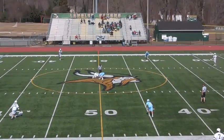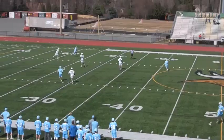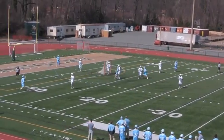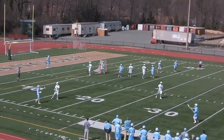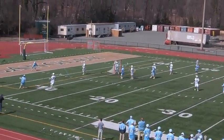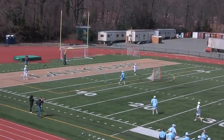Taking the faceoff for the Patriots, number 11, James Mountain. And for the Saxons, number 10, Joe Ulepek. And on the procedure, Yorktown will have the faceoff. Picked up by Pete Bourgeois for the Saxons.